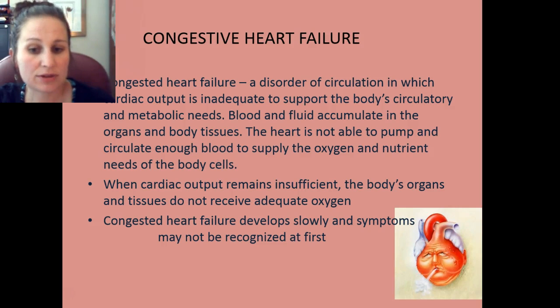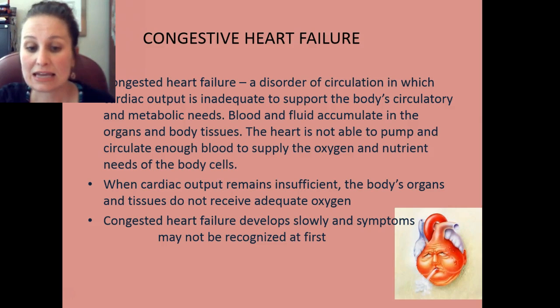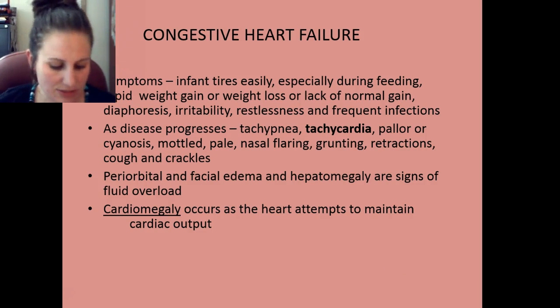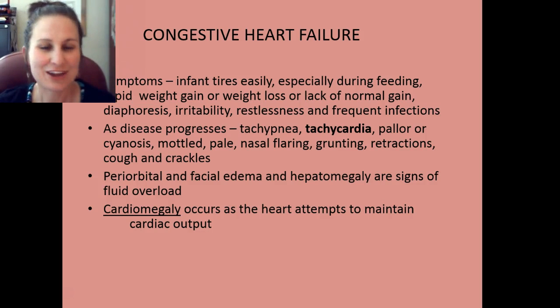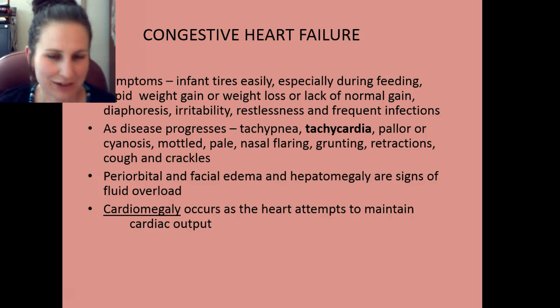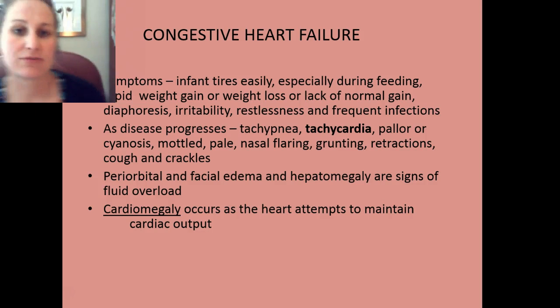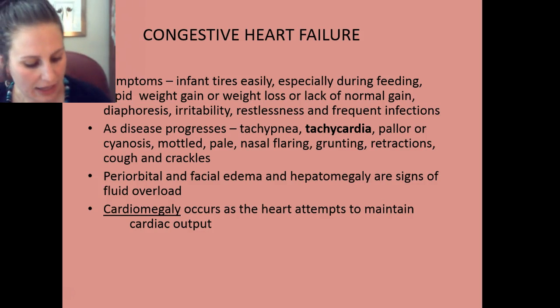When the cardiac output remains insufficient, the body's organs and tissues don't receive adequate oxygenation. Congestive heart failure develops slowly, and symptoms might not be recognized at first. There are different symptoms for infants versus children, and that's part of growth and development. Growth and development is going to be around all semester long. Throughout the entire course of Pedi, we're going to be talking about it, so keep that in the back of your mind. What's going to be different for an infant versus a child?